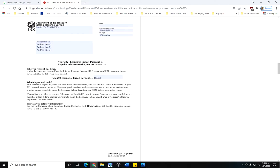And I almost made a mistake. After you hit submit, or if you're filing with TurboTax, once you hit submit for your federal tax return, you can't go back. So if you didn't enter the information for your economic impact payment, also known as your third stimulus payment, you're going to have to fill out an amended return. And that's probably going to be a pain in the butt. So you don't want to have to do that. So I'm going to go ahead and continue.